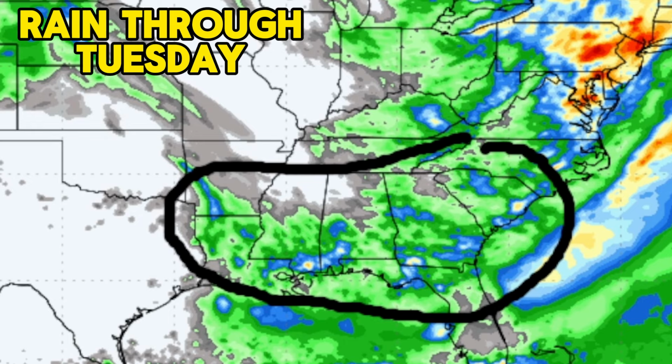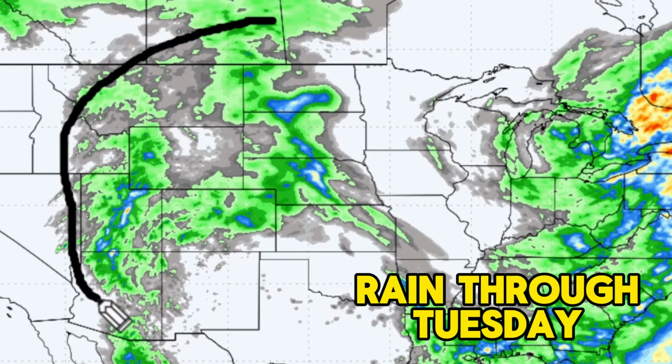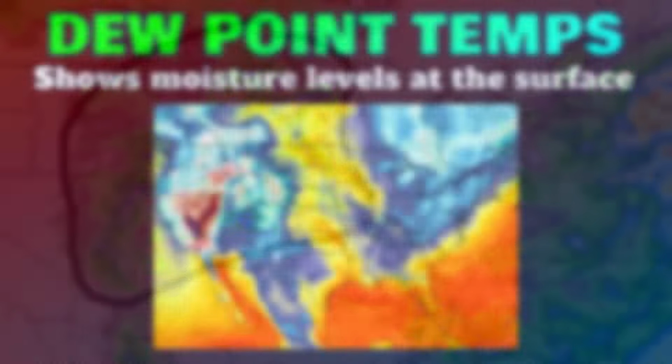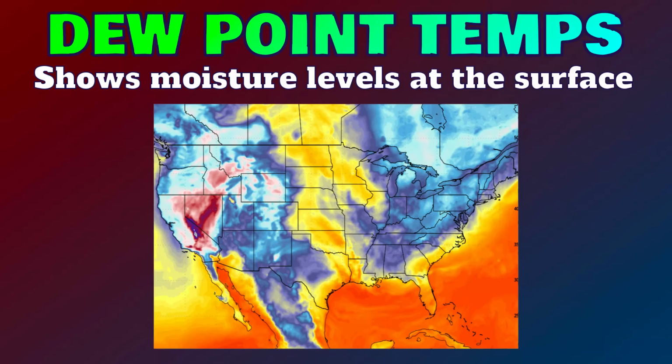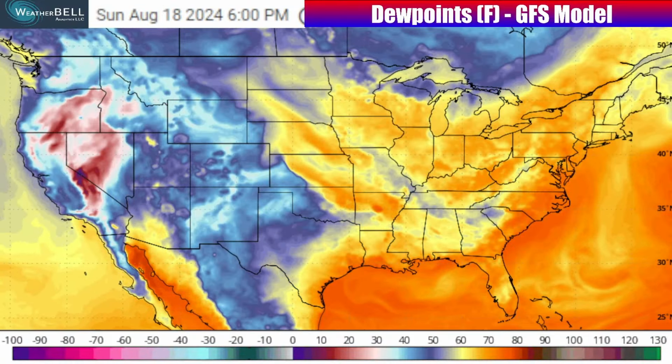Down here, we're not going to get that high, but we could get around 3 inches in some of the heaviest thunderstorms in sporadic fashion from Louisiana to the Carolinas. The flood threat a little bit more isolated there. As we head back on out here towards the Mountain West region, as well as the Front Range and High Plains, we will be watching a little bit of that precipitation that could come out to some flooding as well, heading into the early part of this week. Dew point temperatures show moisture levels at the surface, and in fact, I'm going to look at those dew point temperatures to show you where we're going to notice the humidity really dropping as we go into the week ahead.